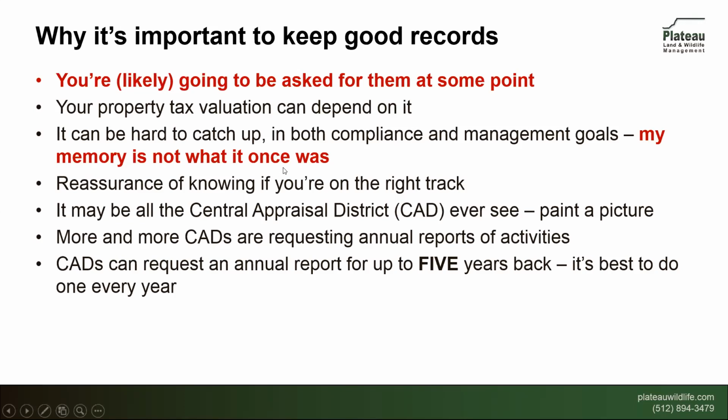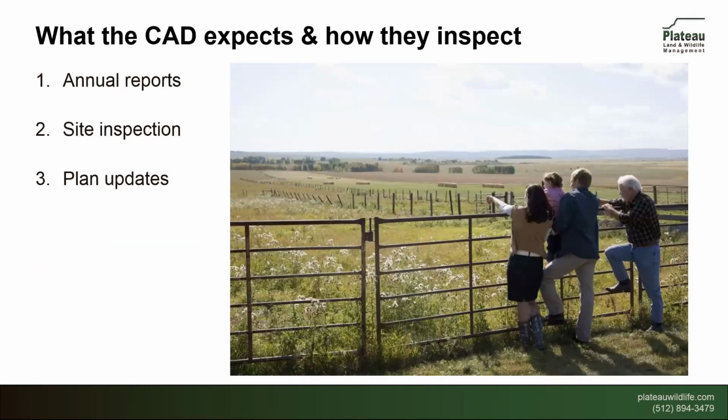It can be hard to catch up in both compliance and management goals. So like I mentioned earlier, if you are behind, it's not the end of the world, but it's a whole lot easier and less stressful if you do the stuff throughout the year. So what the county expects and how they inspect it.